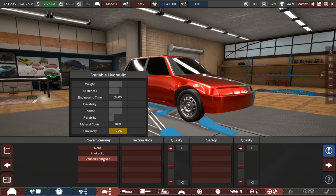And we are... Oh, have we built enough to get variable hydraulic? That really saps so much power, though, from the fuel economy. That's something that many of you probably don't think about when designing a car. That using power steering actually lowers your fuel economy. Especially hydraulics. Electrics aren't that bad because they are only sapping fuel economy when you are steering, while these, the hydraulic systems, are on all the time.